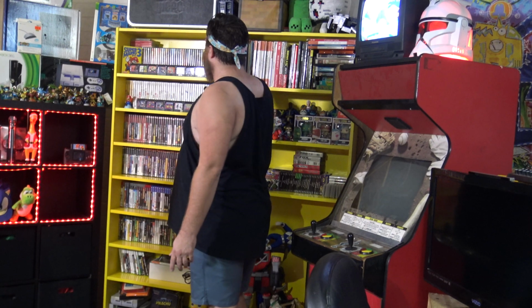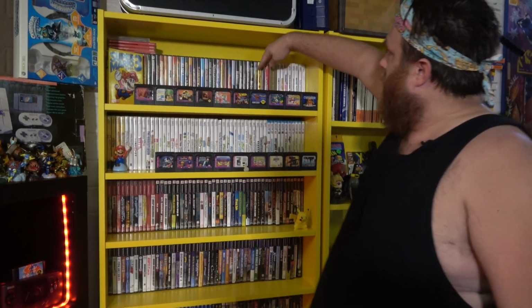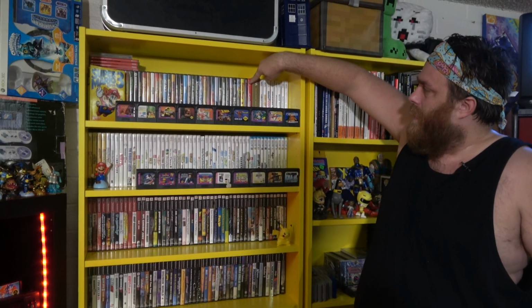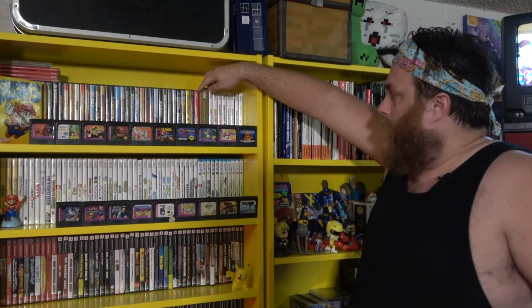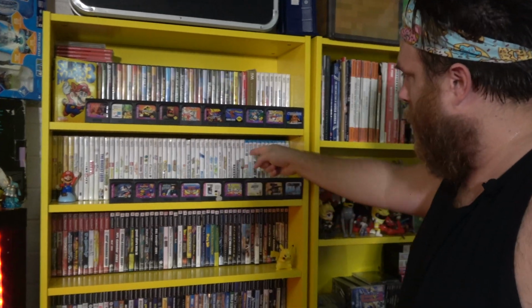I just start with kind of my favorite console up here, GameCube on top. Not even to 50 GameCube games yet. It's like 46, or it's like 42 GameCube games. Then it starts on Wii. Wii goes all the way over here, Wii U.